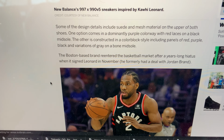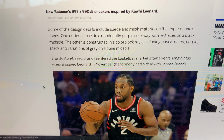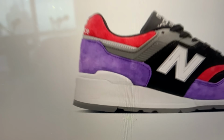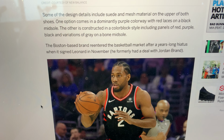The other is constructed in a color block style, including panels of red, purple, black, and variations of gray on a bone midsole. Is it bone? Huh. So I guess it's not straight up white, but hard to tell from these photos. Okay, well, whatever. And then, what else?